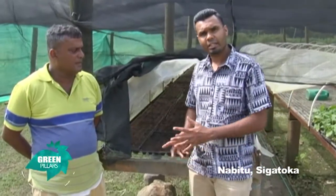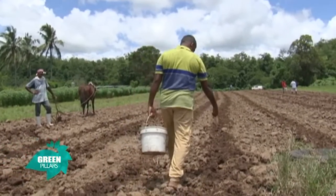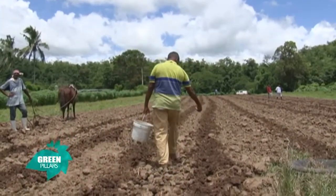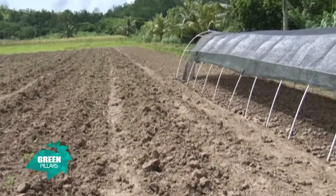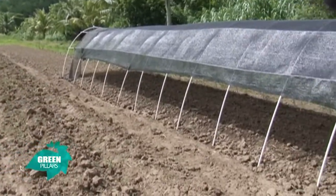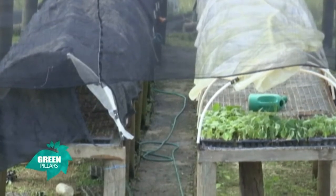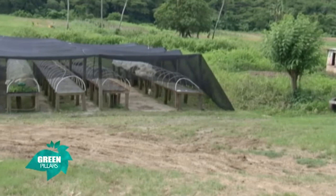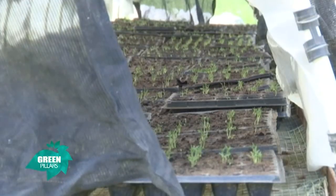So today we are at Mr. Perman's place, his farm here in Nambitu. Everybody knows him as Bobby. And he's been supplying seedlings to agriculture and even farmers here in Nambitu. He is using our products, and he did a trial in 2015 and last year on English cabbage. And now I would like to ask Bobby if he can brief us on this.